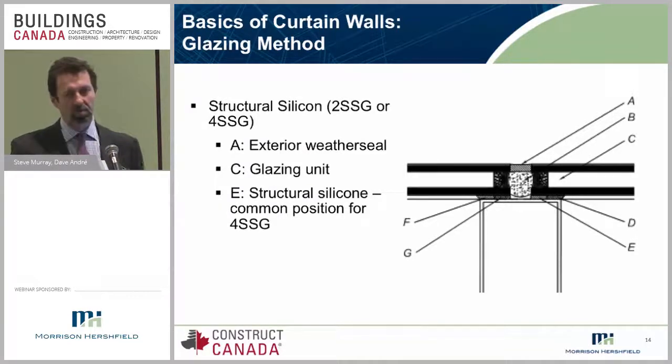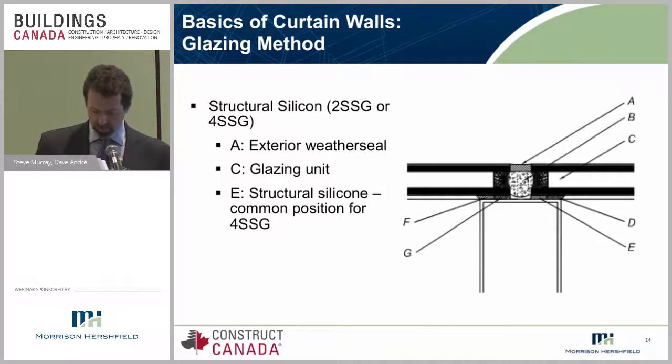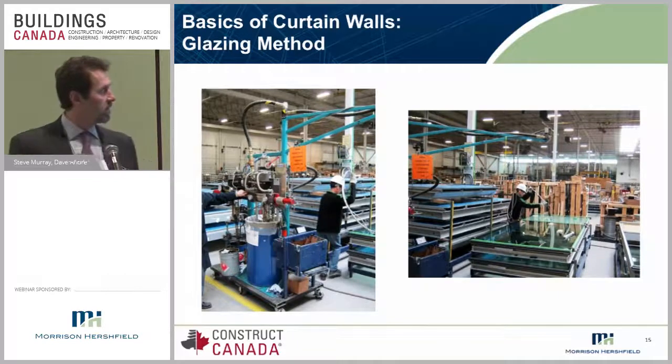Now this really becomes a unitized system. This should be factory glazed, so you get good quality control for those seals, because that's everything for you now. It's your structural sealant. It can be prone to weather conditions and so forth. This is a very, very common system. The four-sided structural is becoming even more common than it was in past years.